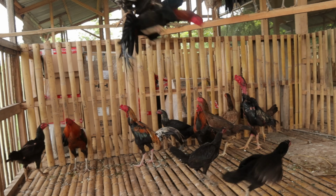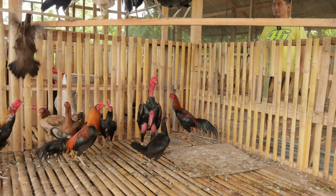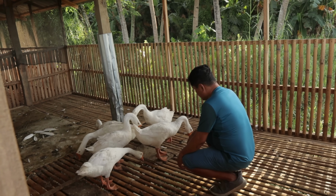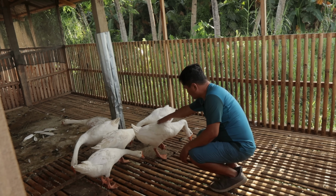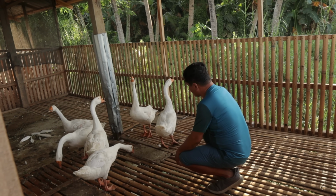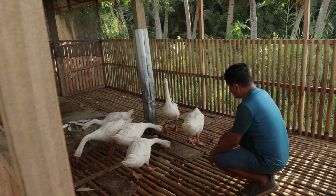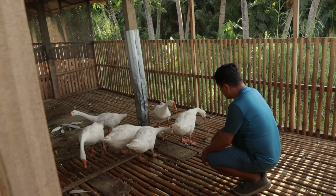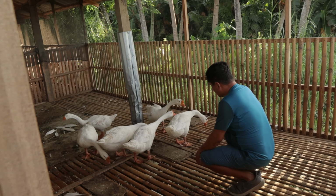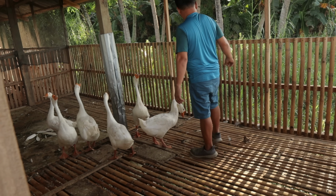So you will see also that we already have enclosed, we put inside the pen these geese because they're already a nuisance. Many people are afraid of these geese. That's why I decided to temporarily place them here so that they will not make any disturbance, especially during nighttime, because they are very territorial, and people are afraid actually of these geese.